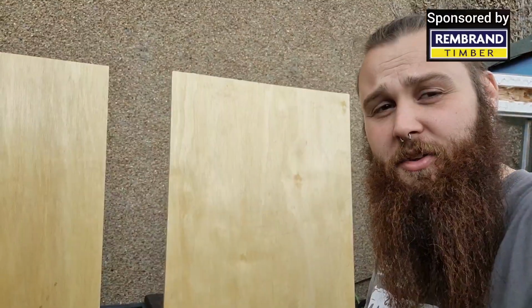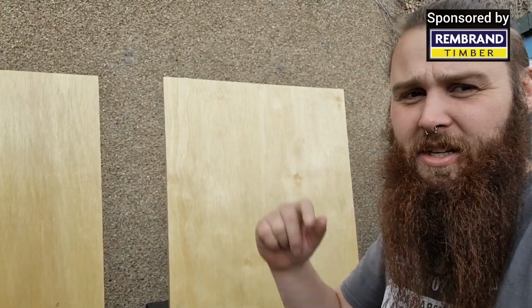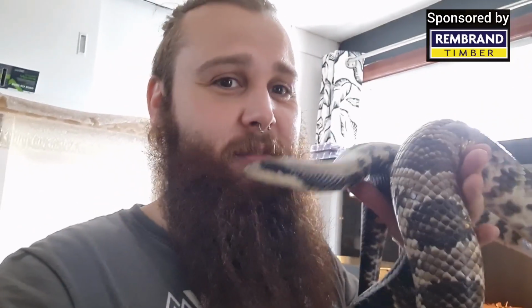So that's the wood. It's had 3 coats, it's been drying for a couple of days, so let's get it inside and get that Viv built. So the first thing we need to do is move Shelby out. Not a decision that I'm happy with.